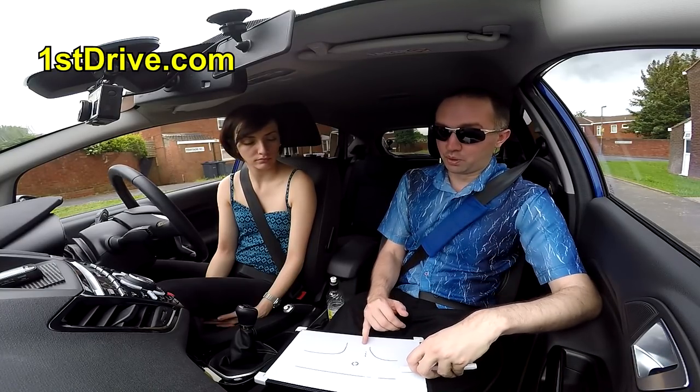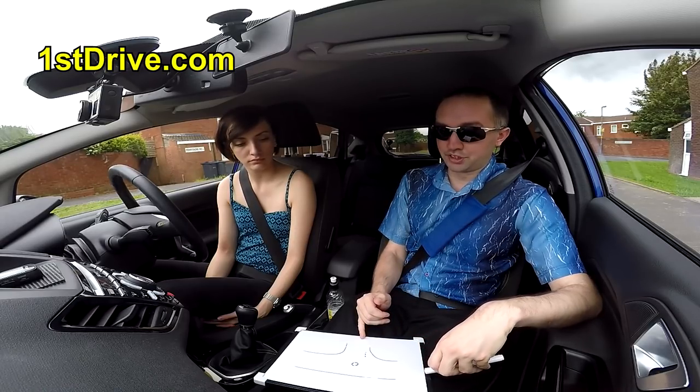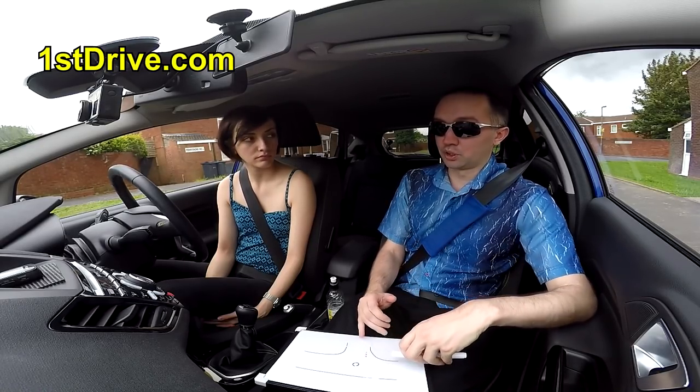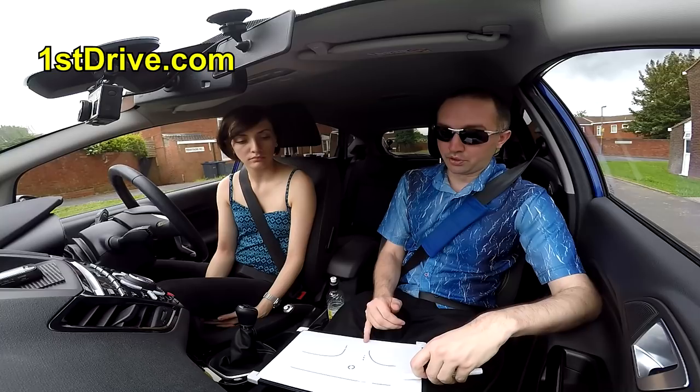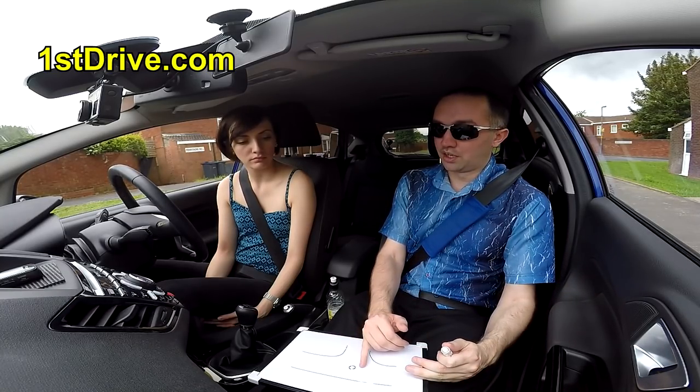So you look right, look left. If it's just a bus slowing down, fine. If it's doing 20, fine. But if they're steaming down, flying down the road, you're not going to pull out in front of a double-decker bus. So you kind of creep, let them go. The one behind should slow down, and then you go.